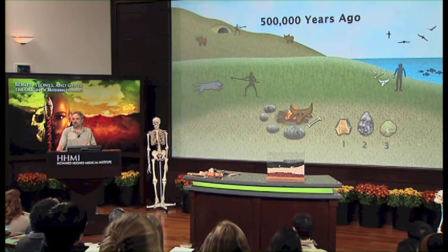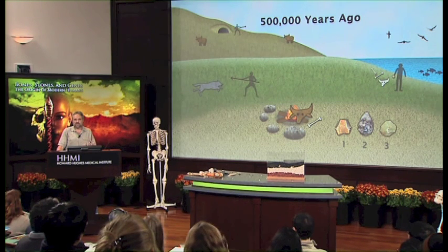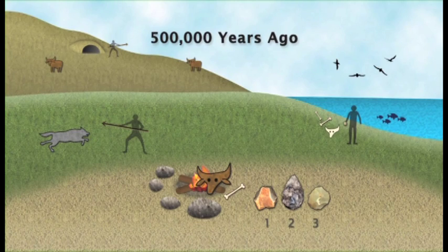One of the biggest contrasts we see in the record of 500,000 years ago and more recent periods is that there's no evidence for art, for symbols, for music, these things that are so universal among living humans and so universal in the archaeological record of recent times. There's no trace of this. Nor do we see evidence for long-distance trade or cultural links across wide regions. If you chose to stay here, your life, as Hobbes put it, would be solitary, nasty, brutish, and short.